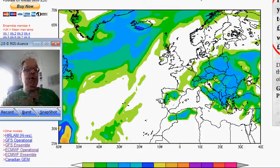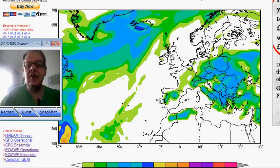Now, we have to treat these long-range models with a pinch of salt, but that is being backed up by most of the major models now. So that seems to be the pattern, a cooler, wetter April, but then things becoming warmer and drier again through May.